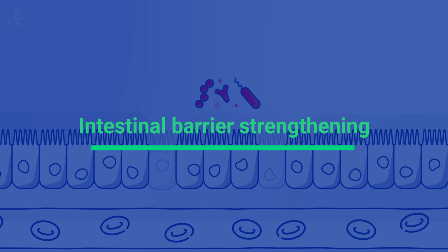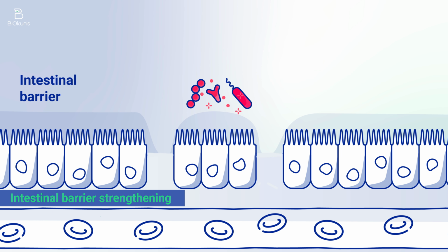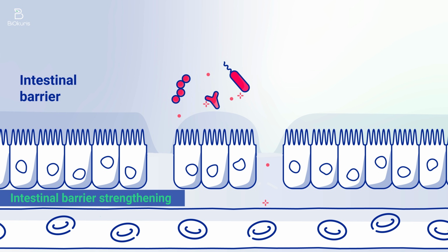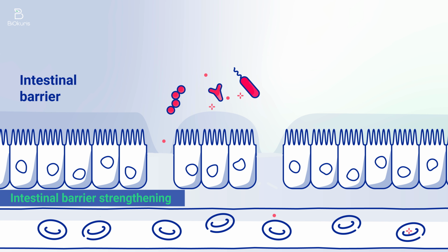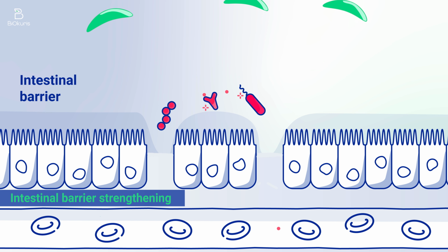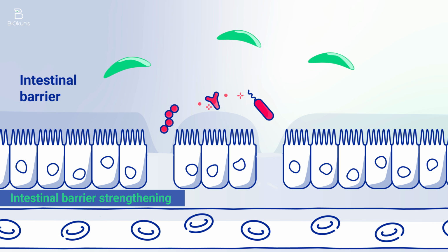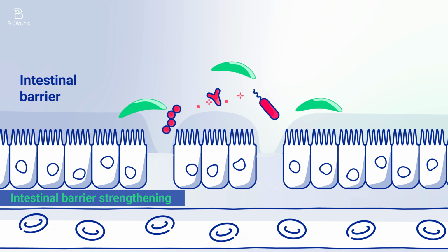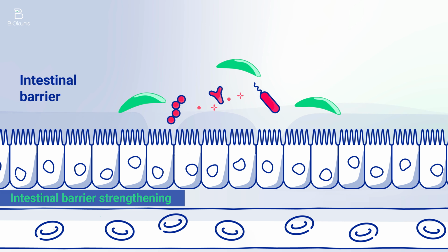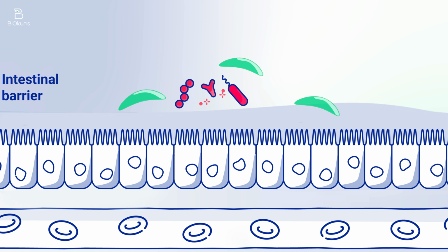Intestinal barrier strengthening. Intestinal permeability is a common characteristic of irritable bowel syndrome, where harmful substances enter the bloodstream and trigger an inflammatory response. We were able to demonstrate that our product induces the expression of gut barrier-related genes, resulting in the strengthening of the intestinal barrier through an increased mucus layer.